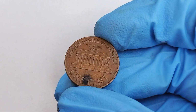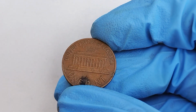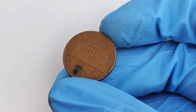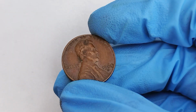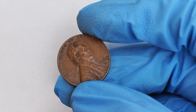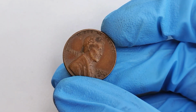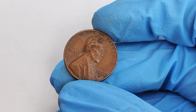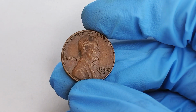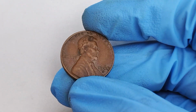But be careful. Plenty of people mistake damage for doubling. A coin that's been struck twice by accident is valuable. A coin that's just been scratched or worn? Worth only a cent. That's why serious collectors send their coins to grading companies. If you think you've got a winner, don't sell it raw. Certification could mean the difference between a couple of dollars and a life-changing check with 6 zeros.